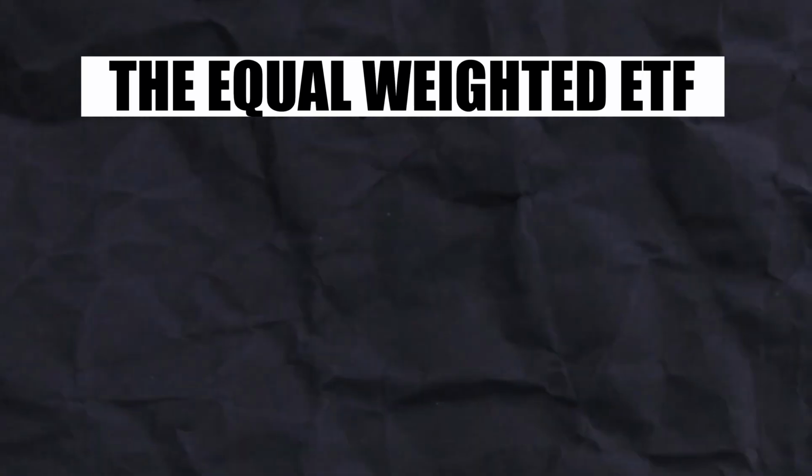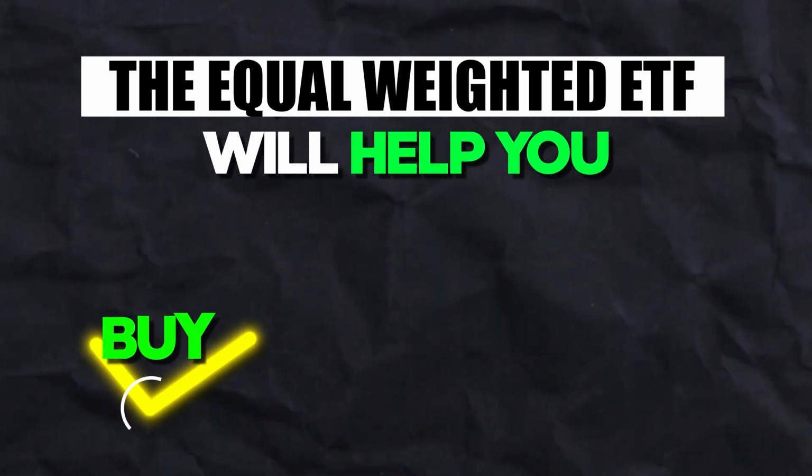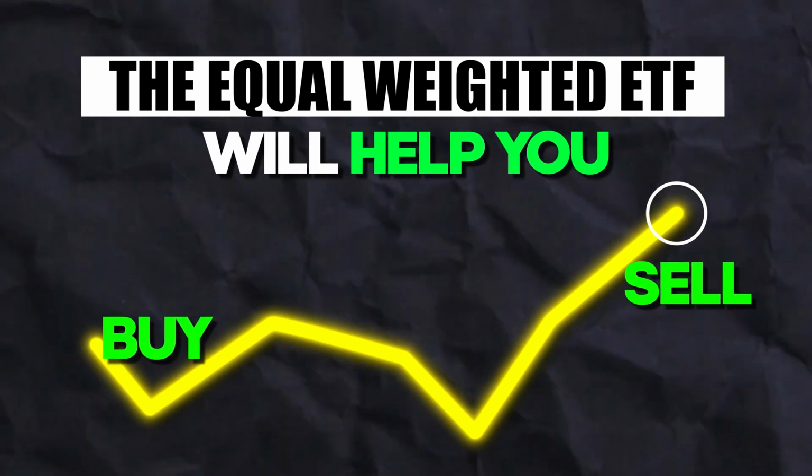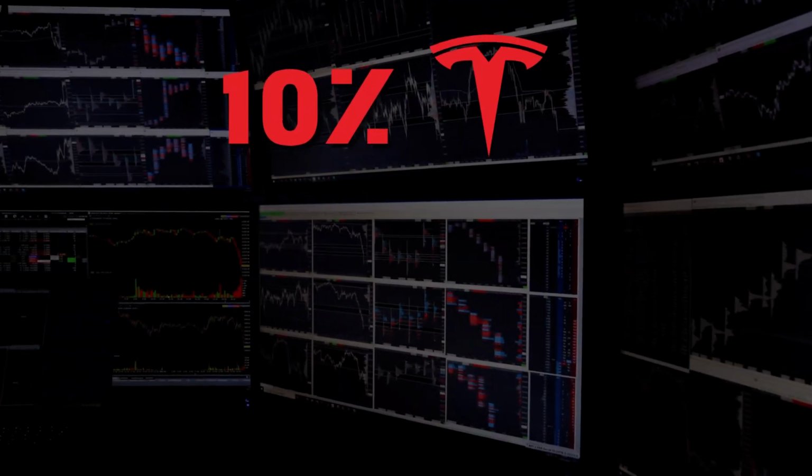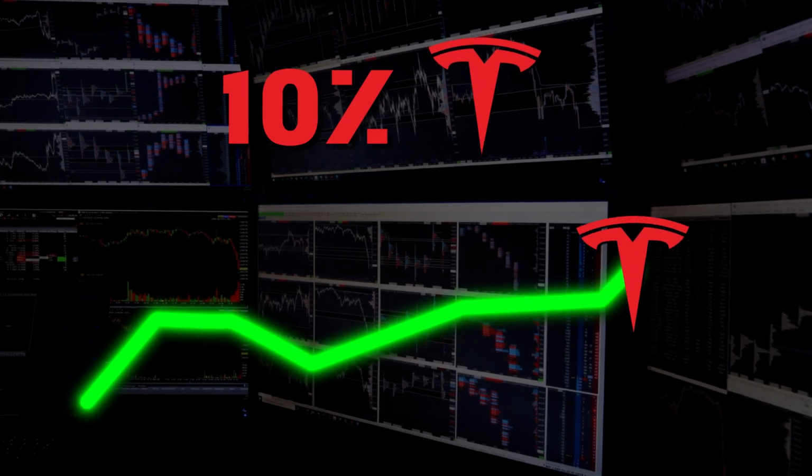First, the equal weighted ETF will actually help you buy low and sell high. The ETF starts with equal weight throughout all the stocks it's holding. So if the stock price goes up in that ETF, the weight of that stock in the ETF will also increase. And vice versa, if the stock goes down, the weight of the stock in this ETF will go down. For example, if this ETF holds 10% of Tesla and Tesla goes up in price, it might become 15% of this ETF's holdings.